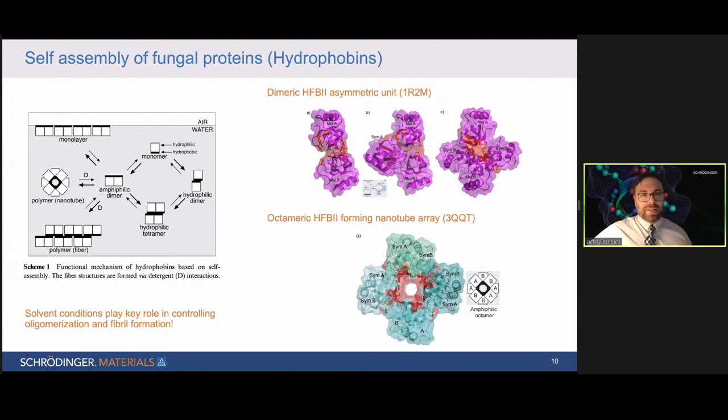when you start adding in either co-emulsifiers or if you need to add in other solvents, preservatives, what does that do? How does that change the stoichiometry? And how does it drive these proteins to form one type of assembly versus another?